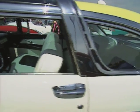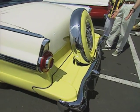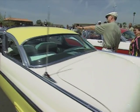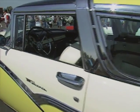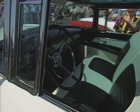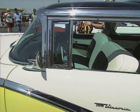The lines, and this car's got an awful lot of options on it. I mean, starting back here with the Continental kit, and the chrome on it's beautiful too. Who restored this? My husband restored it. He does great work. But these swept lines, of course, the chrome over the top, that was Crown Vic, but glass top wasn't that common. How many? Just a little over 600 were made.